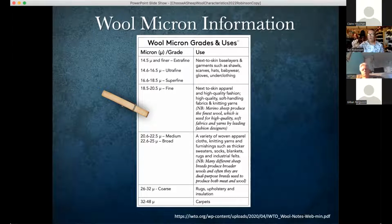That is what determines the thickness or thinness, what determines the softness. But that's not always the only thing that determines it. Micron count is number one. And you'll notice here that if you're considering next to skin soft, then you would want a lower number micron. And here they're saying 14.5.